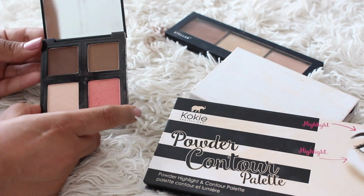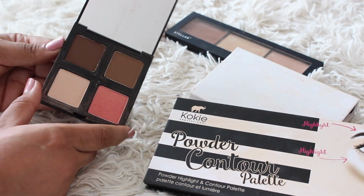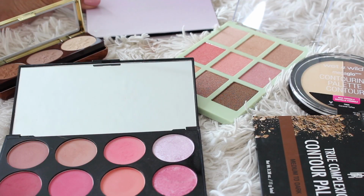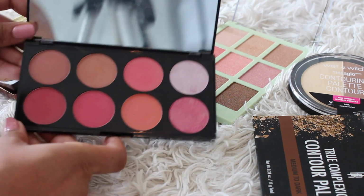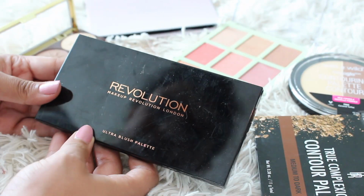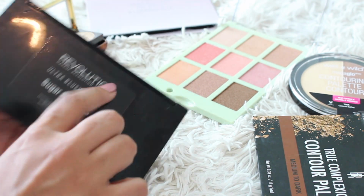And then from the Body Shop, this is a contouring palette, and it's actually quite deep if you look at the shades, so I'm gonna hold on to this. Okay, a whole bunch of drugstore palettes here. Gonna hold on to this one from Makeup Revolution. I think they make really nice blushes. I love their single blushes. So this is the Ultra Blush palette in Sugar and Spice.